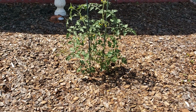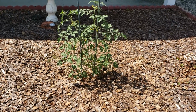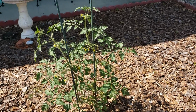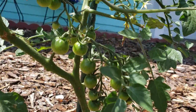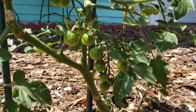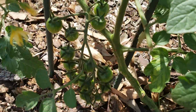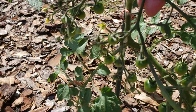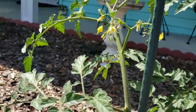Look at that. How beautiful is that plant right there? Look at that tomato plant. That's actually 2 plants, because what had happened was, by the way, look at these beautiful tomatoes. Look at them. How beautiful are those tomatoes? Look at this cluster of tomatoes right there. And then there's more. There's about 20 plus tomatoes on this plant growing already. And they just keep coming.